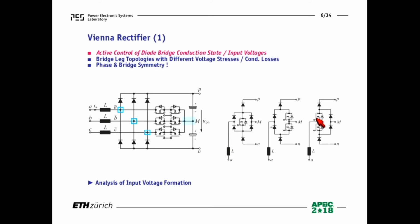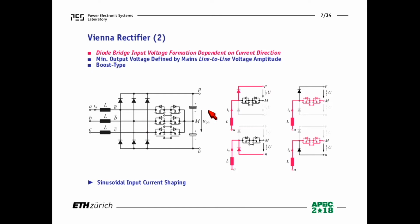So the modulation of the voltage, this is the key issue here which we want to achieve. You can see here it's working nicely. If the current is impressed by the inductor, it goes to the positive bus, and if I turn on the switches here, it would be increasing, and then I turn it off, and then it would be demagnetizing.